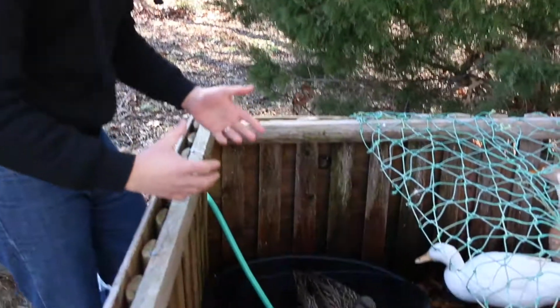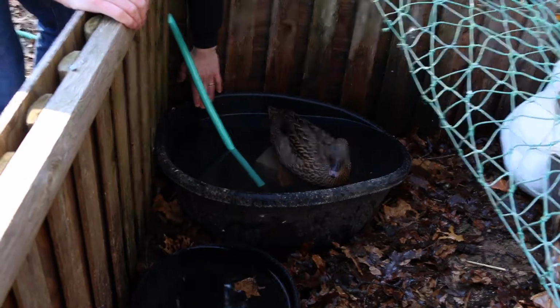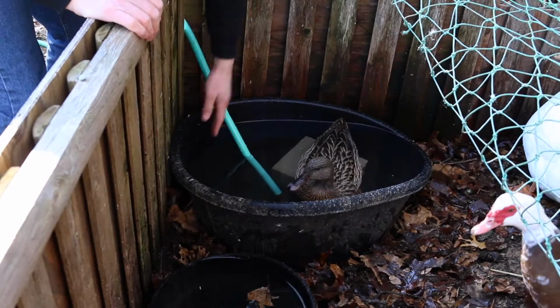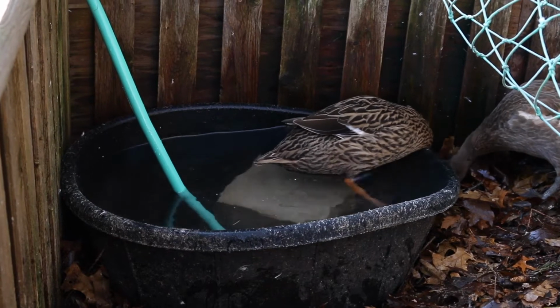So one of the coldest days this winter, we came out and one of our ducks was in this bowl and she was stuck and she was so cold. I don't know how long she'd been there. And the problem was they were in there splashing and it was icing up on the sides of the bowl. And so when she tried climbing out, she couldn't and her feet kept slipping.